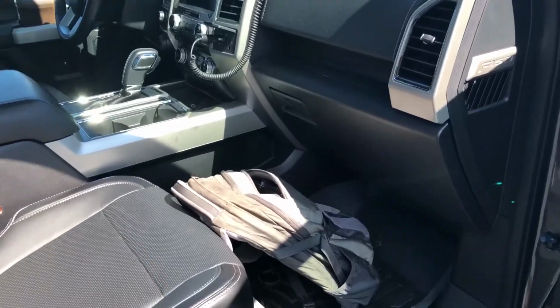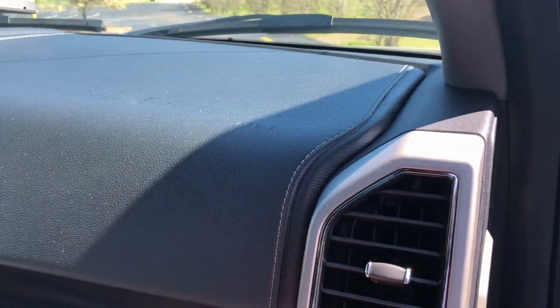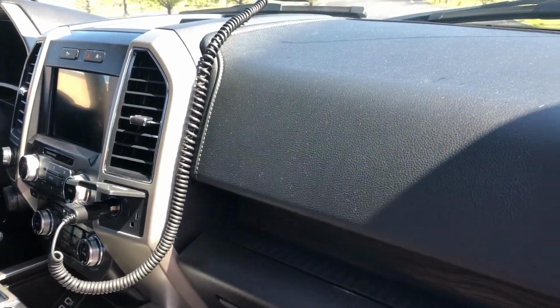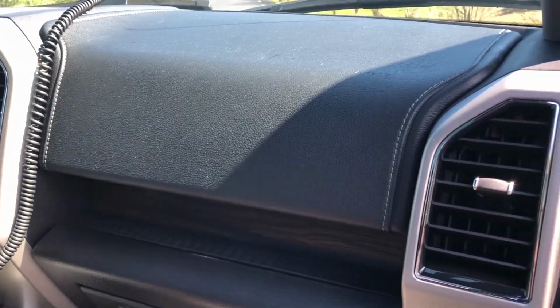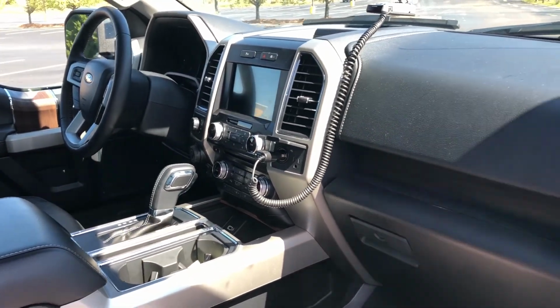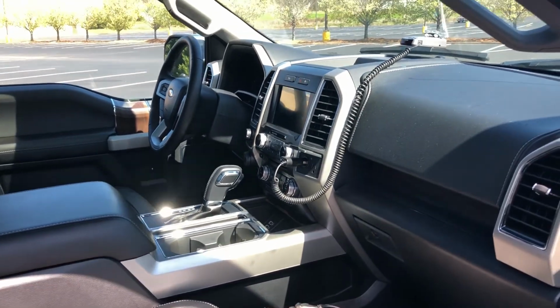The dash area, this is something that the last generation, or the generation before this, had on the upper trims, but it has this kind of overlay, like leather overlay, soft touch for the most part with the stitching like that. Overall, the design language of the interior of this truck, you know, I'm a big fan. It's very squared off and matches the exterior well.